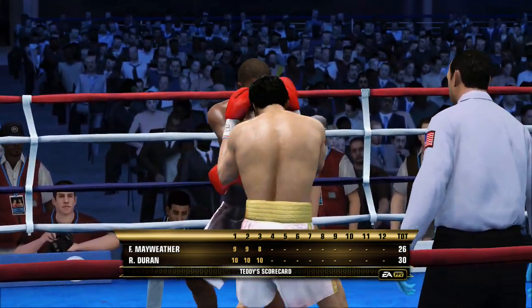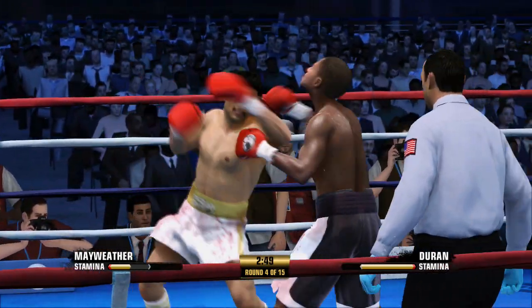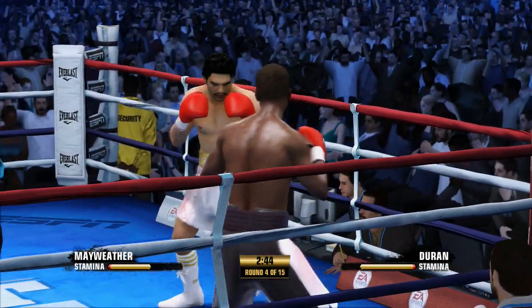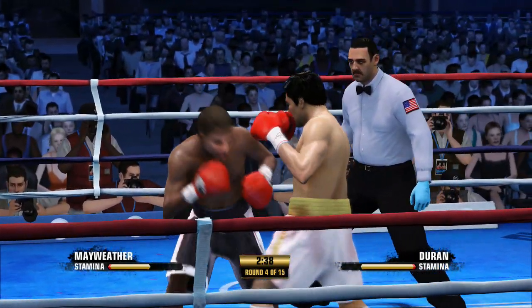Well, it has been easy for him because his opponent has no defense. He just walks in and he's eating punches. Mayweather's trying to steady himself in this round after being knocked down in the previous round. Teddy, how much can really happen in those 60 seconds? How much of a benefit is it to a damaged fighter?